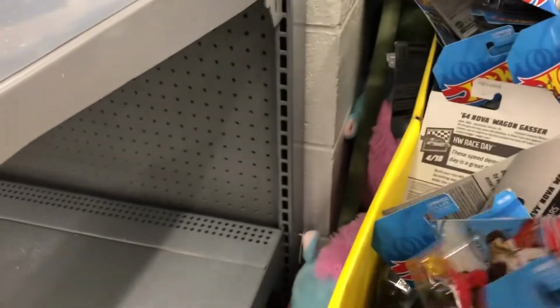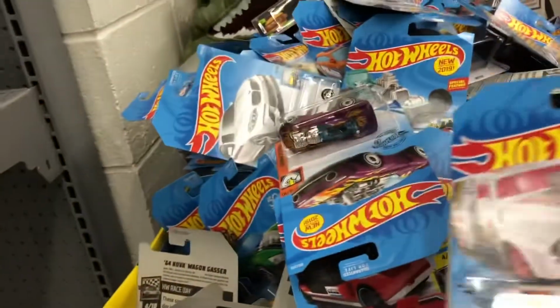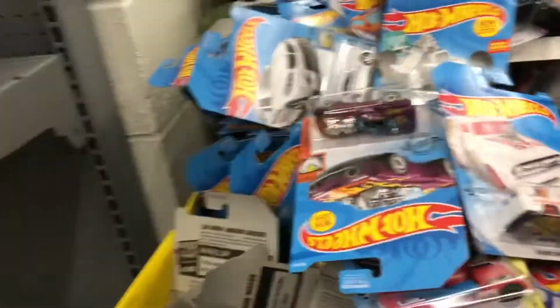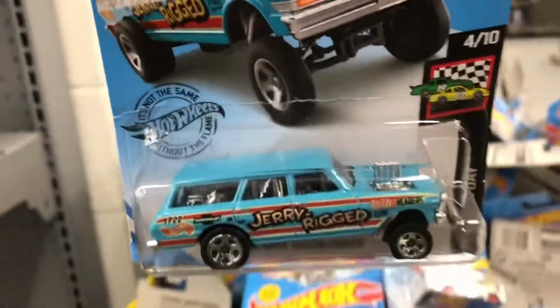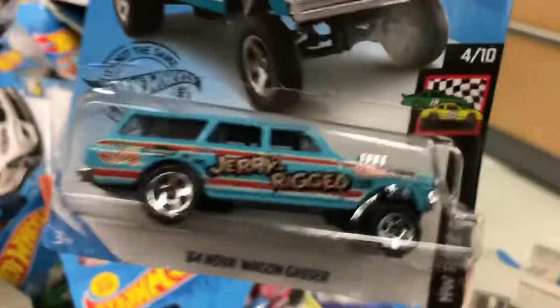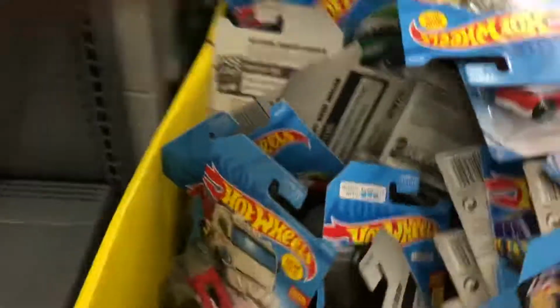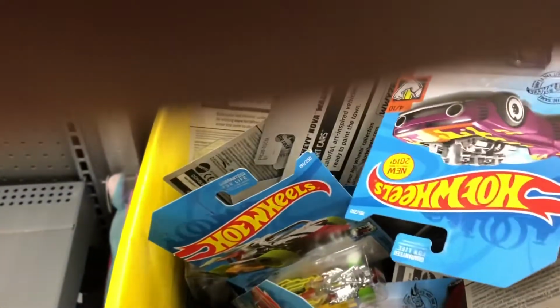There's people talking all around. I am really going through this, if you can't tell, but I got that Queen of Hearts already. I really like that. I thought that was really good. And right here's what got me. Look at this. Jolly Roger. I've never seen that in a Walmart. That Nova Gasser, not even the cheap wheels with the cheap plastic bottom.